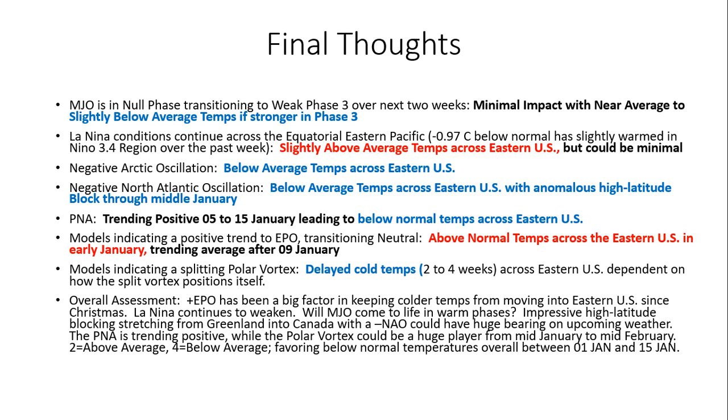All right, so for right now, off tonight's video, I've got 2 teleconnections indicating above average temps. I've got 4 now that are indicating below average temps. So let's look at the 2 above. The 2 above, again, were the weak La Nina as well as the positive EPO. Those are my 2 teleconnections indicating above average temps. The 4 below average, wow, it's starting to really line up well.